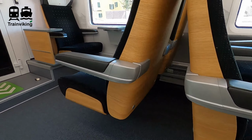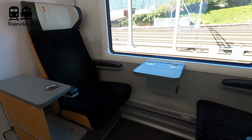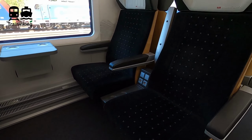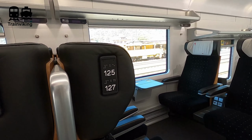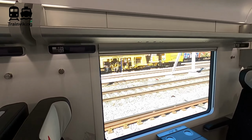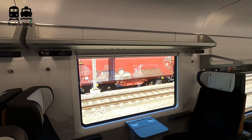and of course, just like what I mentioned in the second class, between the back end of some seats you can also store some luggage. The service level in first class is exactly the same as in the second class. You can expect everything you can expect in the second class. The seat numbers can be found at the side.